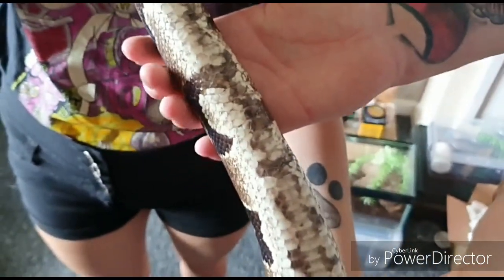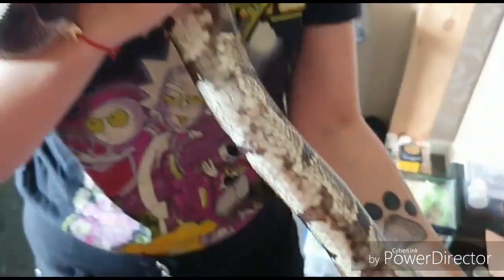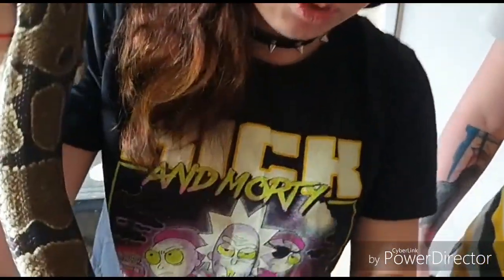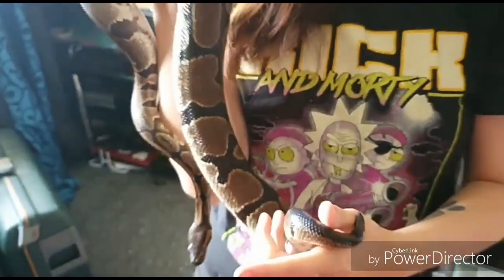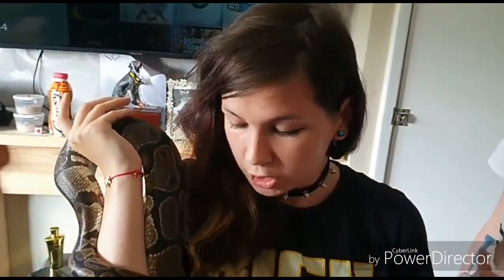When I found Scarlett, she was covered in scale rot almost head to tail, as well as stuck shed. It's a bit hard to see, but along her tail, she actually has a little dip. That's where she had stuck shed around there, and it had been stuck there for a while. So I had to soak it and gently peel it off, because she was so tiny, I think a hatchling. It felt like her tail was going to snap off.